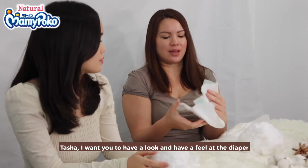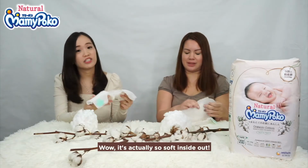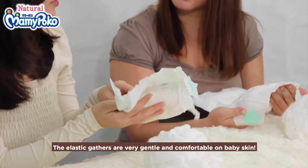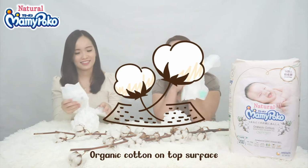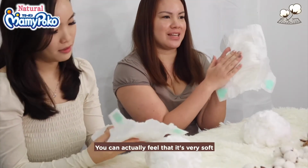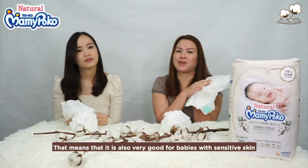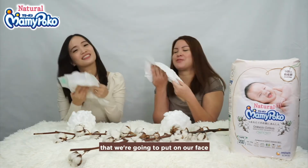So Tasha, I want you to have a look and have a feel at the diaper and tell me what you think. Wow, it's actually so soft inside out. And the elastic gathers are very gentle and very comfortable on baby skin. And with the organic cotton material used on the top surface sheet, you can actually feel that it's very soft where it touches the baby's bum bum, and that means that it's also very good for babies with sensitive skin. And as you can see, we are loving it so much that we're even going to put it on our face.